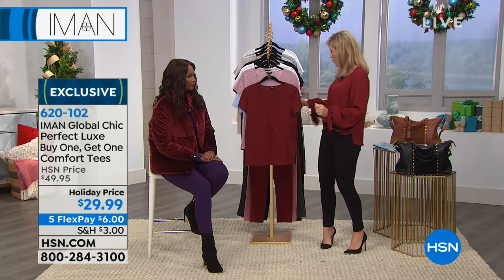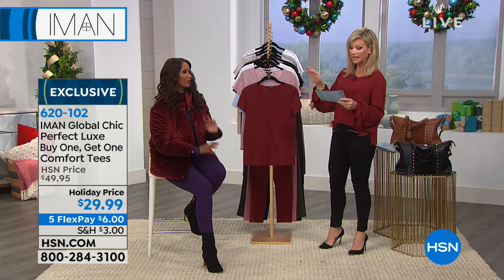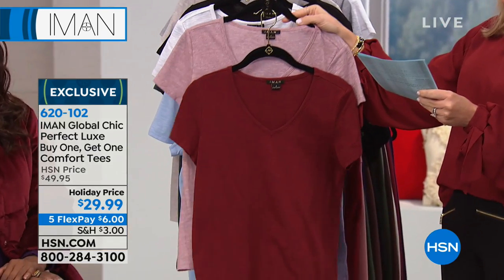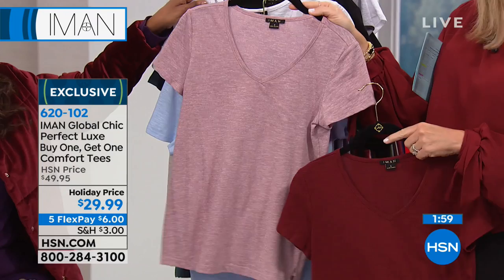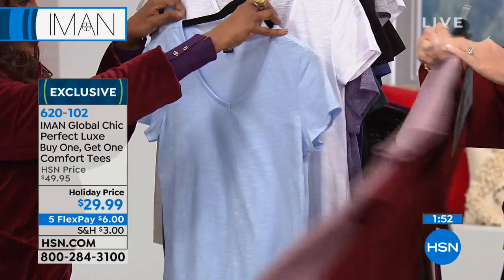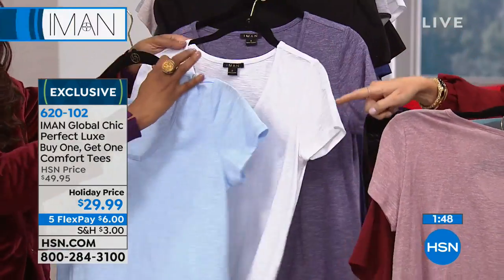So I'll quickly run through all of the colors again so you're able to pick your proper size and color. Again, this is exclusive to us here at HSN. You're not going to find these anywhere else. Starting off in the front, this is that beautiful sangria and that deep heathered blush. It matches back beautifully with today's special. Banded V-neck on that, so it's completely finished. Iman's showing us the chambray and the heathered white. That's a set.